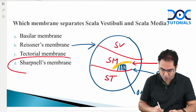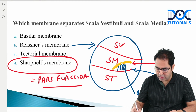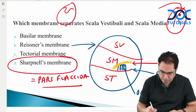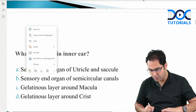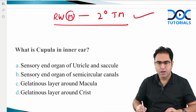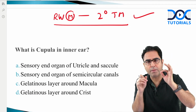One more question over here of MCI. Shrapnell's membrane is another name for pars flaccida. Try to recall the discussion in the class. Pars flaccida is the upper part of the tympanic membrane. Pars flaccida is here, look at the screen. The upper part is called pars flaccida, also called Shrapnell's membrane. One more question, everybody. The round window membrane is also called the secondary tympanic membrane. 5 membrane questions in ENT. Reissner's membrane separates scala vestibuli and scala media.